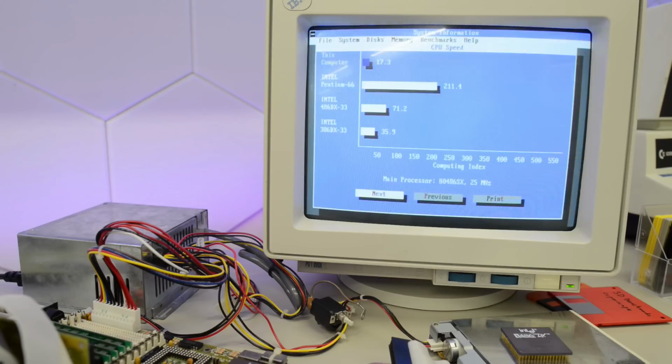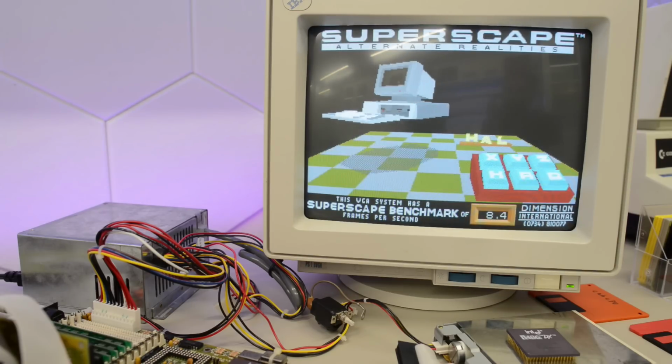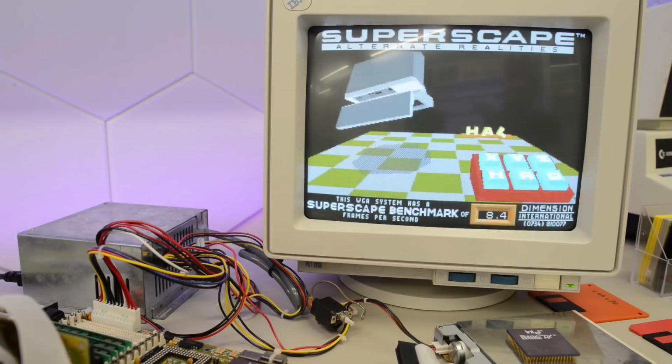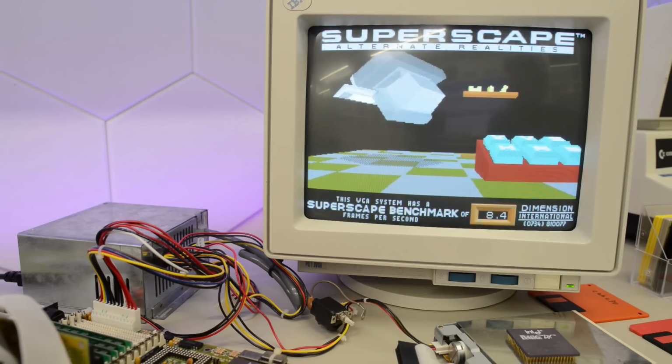The silk screen is quite clear on the board. This board should take a 486DX. And the info about the jumpers is quite clear too. Well, we might as well run 3D benchmarks as well. 8.4. I was expecting something closer to 15. Although we only have 4 megs of RAM on the board. So I guess that could lower the score quite a bit.